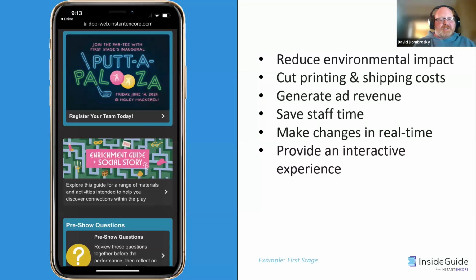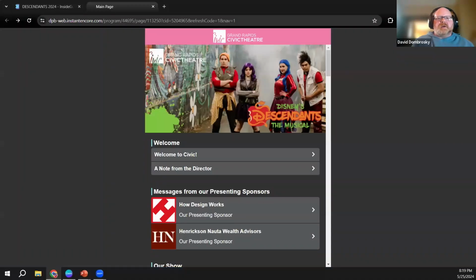And then a lot of organizations just want to provide a more interactive experience that falls in line with how people use their devices in everyday life. So let's look at an example of a digital program. So let me stop and shift to another screen.